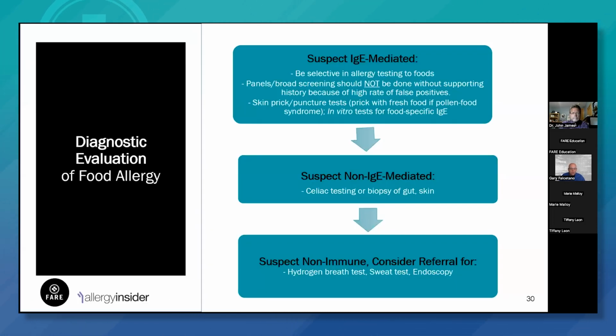So John, can you take us through the testing that's involved? I think we talked a little bit about specific IgE, but also non-IgE mediated and some other non-immune causes. Sure. So at the very top is suspecting IgE mediated, which Gary covered very well. Suspecting non-IgE mediated, well, if someone is thought to have celiac disease, there's blood testing to screen for that, autoantibody specific, and then biopsy of the small intestine or the skin, because they can have dermatitis herpetiformis.